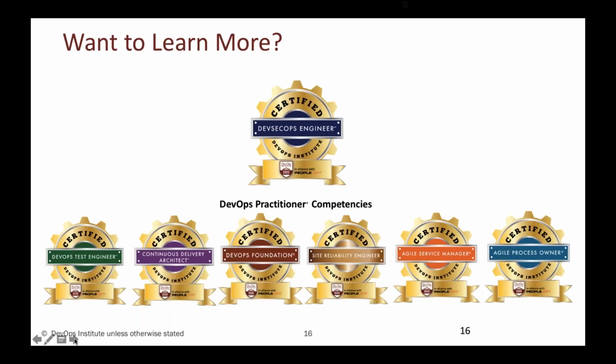So DevOps Foundation really gives a learning experience for everyone, right? It's not technical. We save the more technical aspects for the more advanced courses, but it does give everybody a common ability to speak to each other and start the knowledge sharing and the collaboration. So DevOps Foundation certification is the prerequisite for DevSecOps engineer.